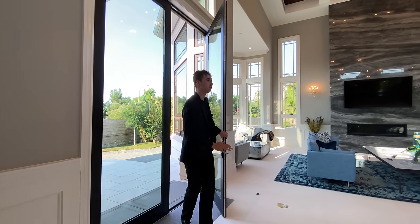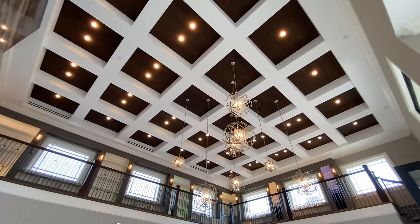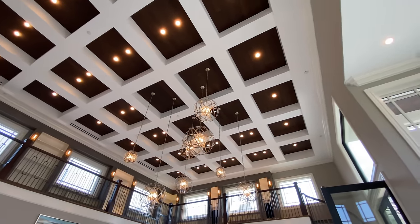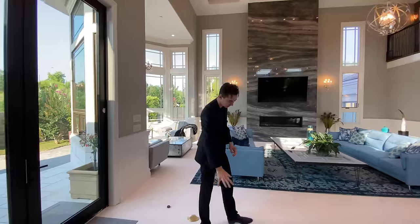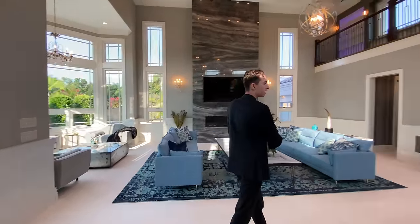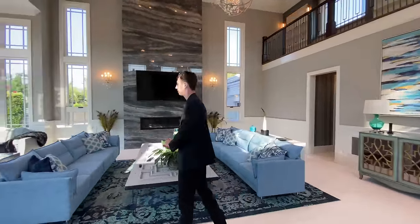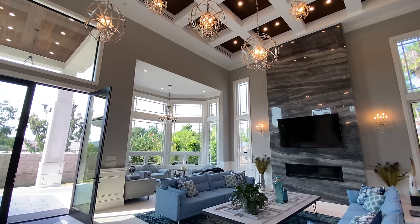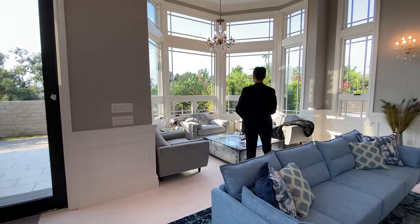Now, something you will notice when we first enter this property, those beautiful high ceilings. We see a coffered ceiling clad with the same wood that we actually did see on the exterior. We also see some more light fixtures hanging down from that ceiling. We see an elegant stone design featured on the entire flooring. Then I want to talk about the open space that you have here in your living room. You have so much space to have all of your guests over at one time. We also see those tall windows that let in tons of natural light to this room.